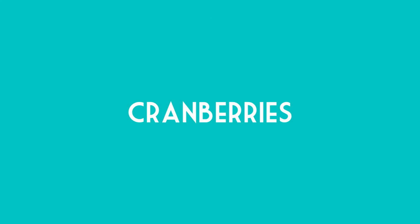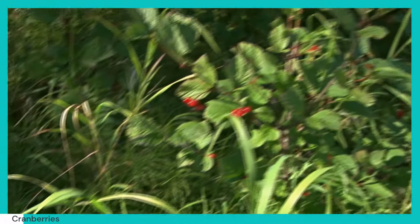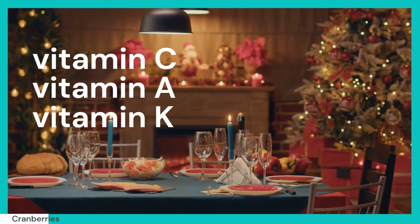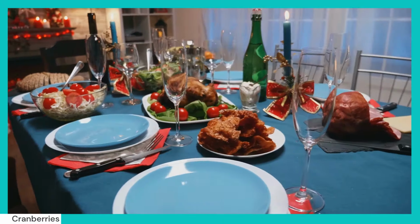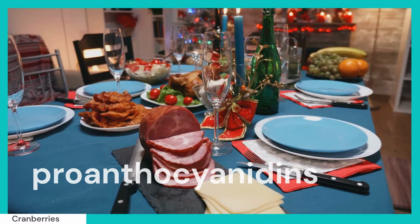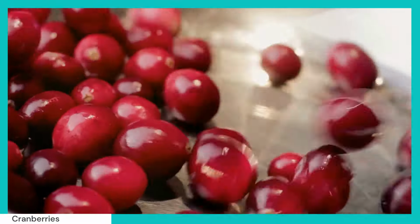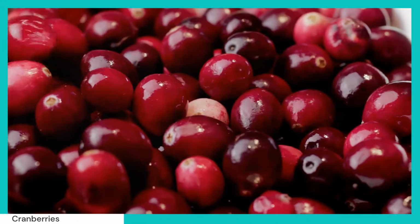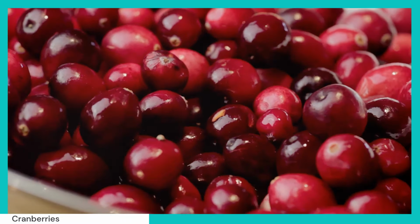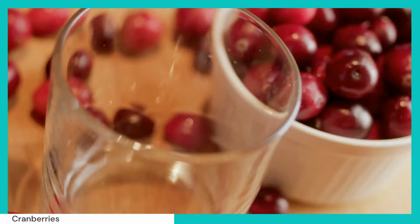Next up, cranberries. Those flavorsome little red gems that make their appearance at our Christmas dinner tables have quite an impressive nutritional profile. They are low in calories, high in vitamins C, A, and K, and packed with dietary fiber. But that's not all. They also contain a type of antioxidant known as proanthocyanidins, which are known for their unique health benefits. Antioxidants, as you may already know, are compounds that help protect our bodies from damage by free radicals, unstable molecules that can cause cell damage. And cranberries are teeming with these powerful antioxidants. In fact, they're ranked among the fruits and vegetables richest in antioxidant properties.